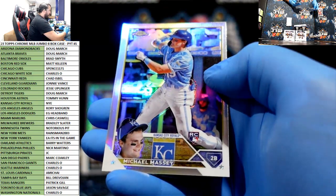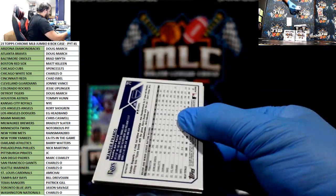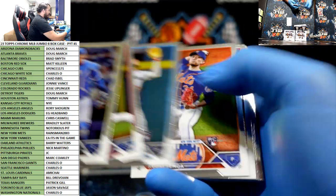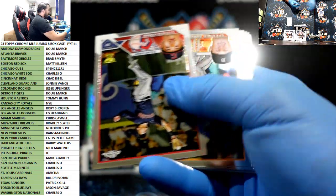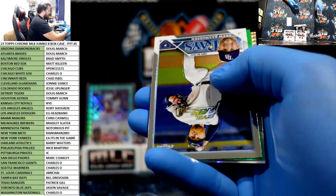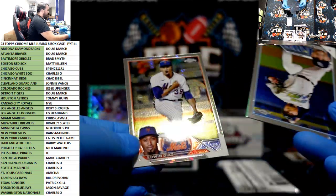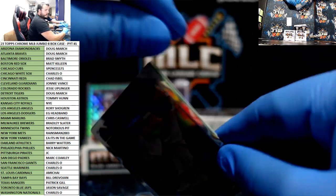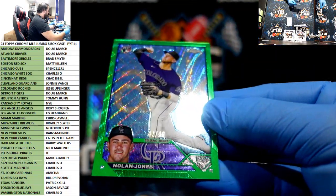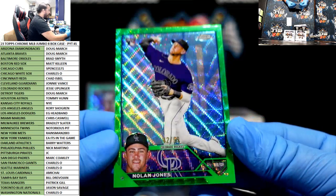Tyler O'Neill, Michael Massey. I never know which freaking way the cards are going to be. Green Wave, I think, to 99. Wander Refractor. Edwin Diaz. Nolan Jones, 42 of 99 for Colorado.